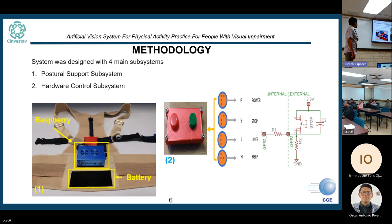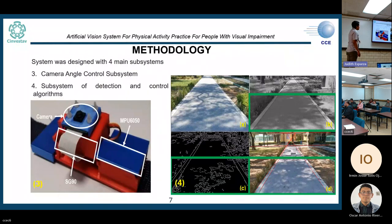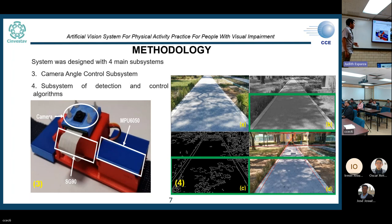And the next subsystem was the camera angle control subsystem. This subsystem uses a Raspberry Pi cam and an inertial measurement unit to provide the angle of the user. And we use a servo motor to correct the angle of the cam. How does this work? With the MPU 6050, we use the angle provided by the sensor to correct the position of the Raspberry Pi cam. This is because we need to maintain the camera's vision on the athletic track to process the image that it takes.